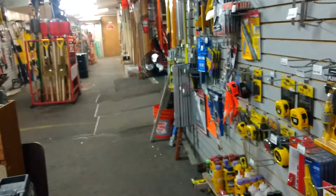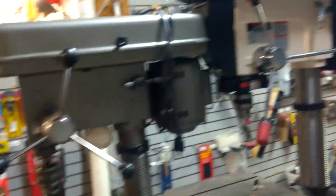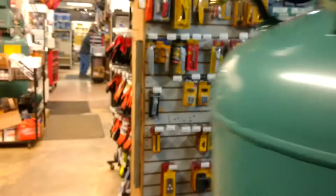Sorry, the video's a little jumpy. My DJI gimbal is freaking out. I don't know what's going on. Every time I hit the power on, it just powers down and shuts off. So you got the old-fashioned hand gimbal for now.